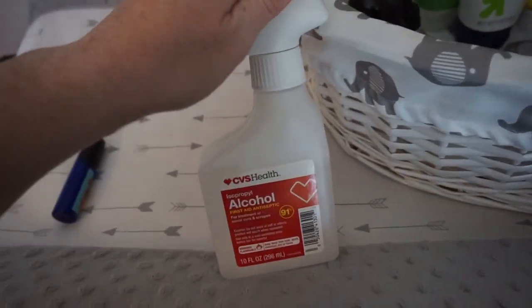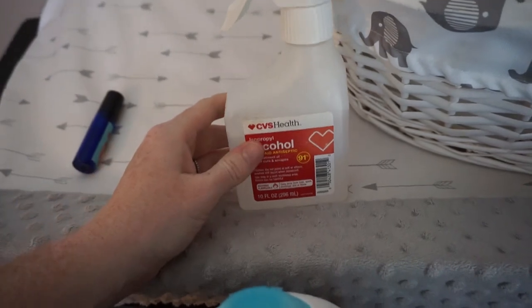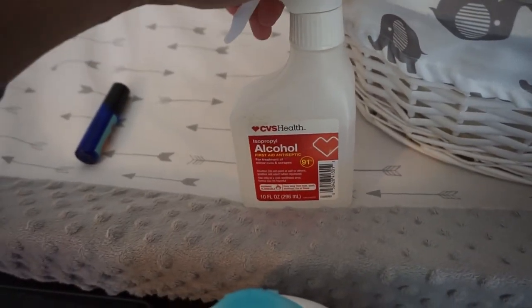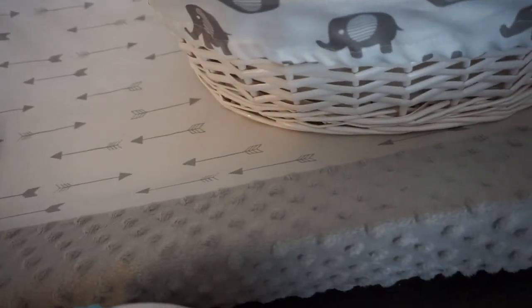Also, I keep this in here, because in the bath, if they get water in their ears, he was doing swimming lessons, but if they get water in their ears in the bathtub, you squirt this, and it dries the water right out of their ears, so you don't have to worry about an ear infection or anything like that.